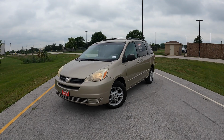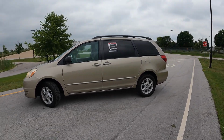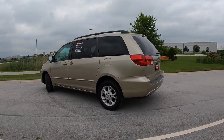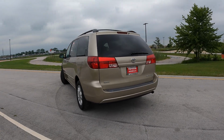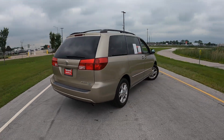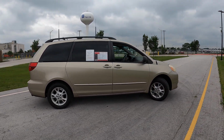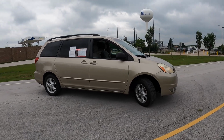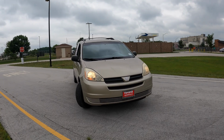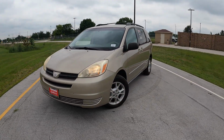Now we've got to talk about the looks, and this is arguably one of the worst colors you can find the Toyota Sienna in. I'm not a fan of this gold, especially because the headlights are slightly hazed over. I think it just looks so dated. I think gold was one of the worst aging colors you could have gotten this in. They had a nice midnight blue. I would highly recommend trying to search that out because that color is still sort of popular and still looks good 16 years later. But now let's get to my final thoughts on this here Sienna.